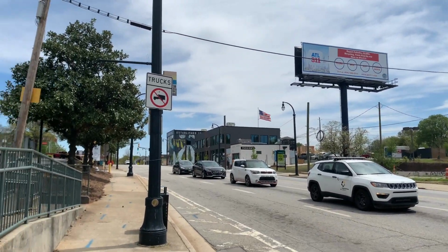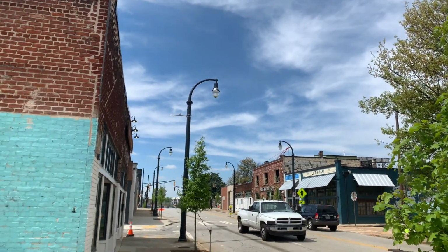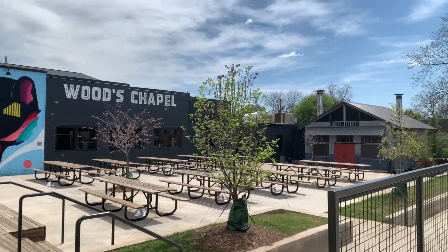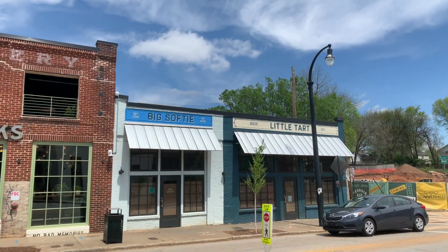And now there's a couple blocks of Georgia Ave that have been filled up with really cool new hip restaurants, and it's become a really walkable area, which is rare for Atlanta and is really extremely desirable. So in just the last year or two, we've seen so many businesses pop up on this little stretch of Georgia Ave. There is a coffee shop, a soft serve ice cream shop, there's a killer brewery slash pub, there is a great barbecue place, a pizza place, a hot dog place. They are making a hair salon here. So you can really see a vibrant little neighborhood popping up around here.